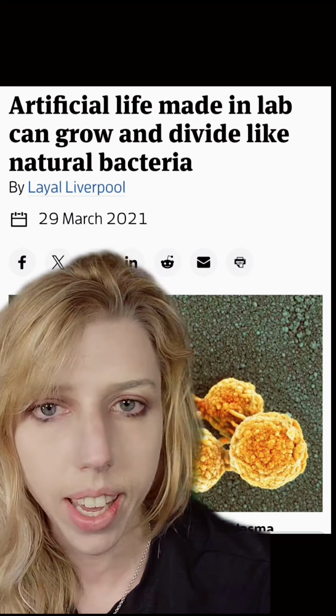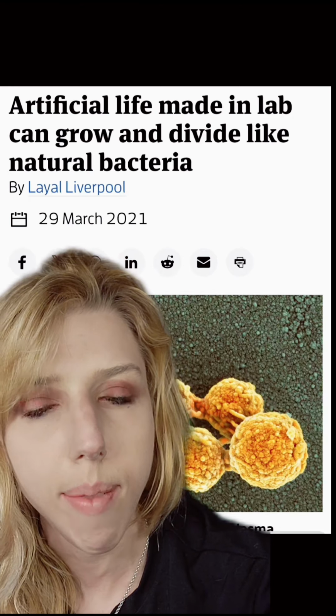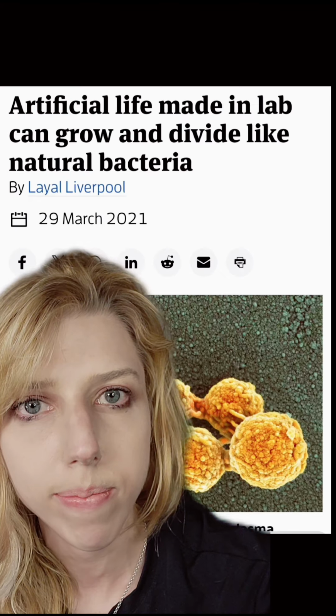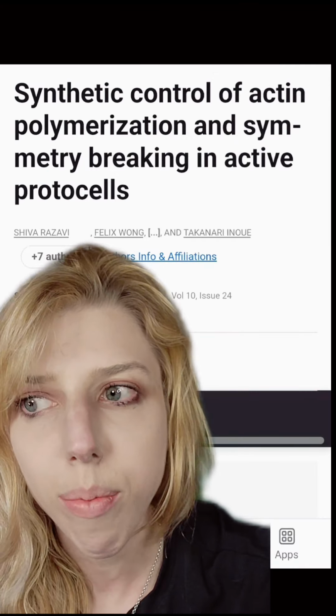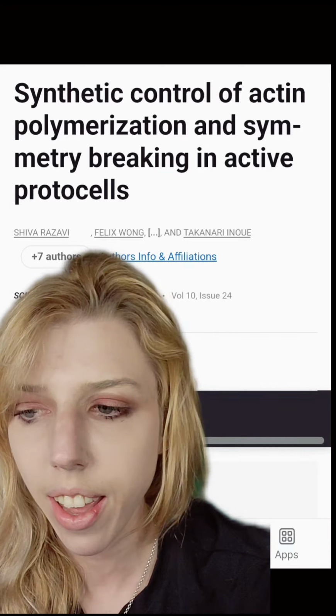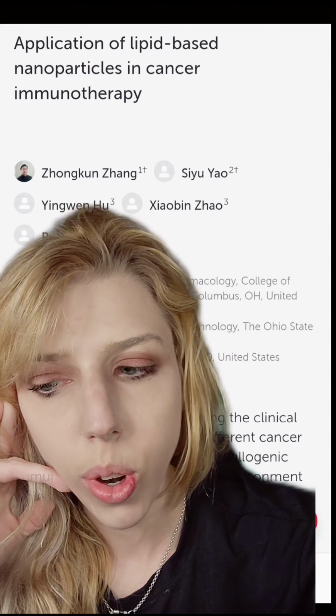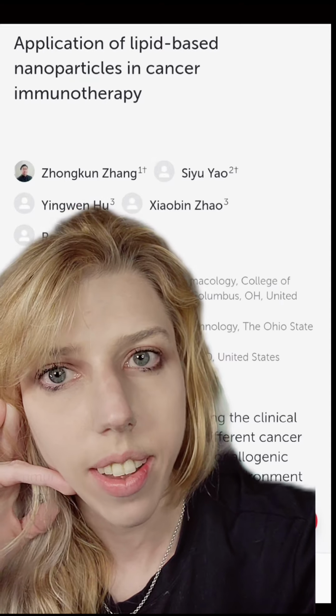The process of making cells like these is kind of similar to making artificial life like Mycoplasma laboratorium, which is an organism that was made by constructing an artificial genome. Protocells require that we give them all of the nutrients and biological machines like enzymes that they require to do their job. We can use these in order to deliver medication to targets.